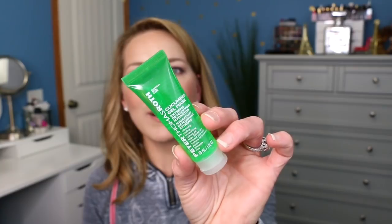Then we have a cleanser. This is, or a mask. This is the Peter Thomas Roth Cucumber Mask. Whoever wins this, I will tell you, this feels so nice if you put it in the fridge and let it cool for a little bit and then put it on. Oh my gosh, it just feels amazing if you do that.